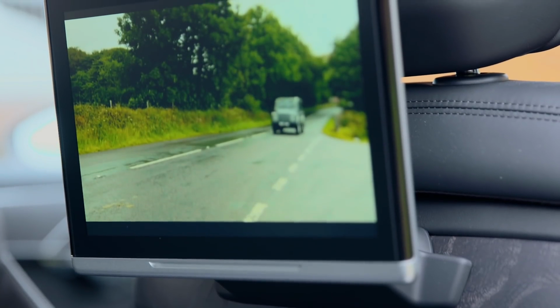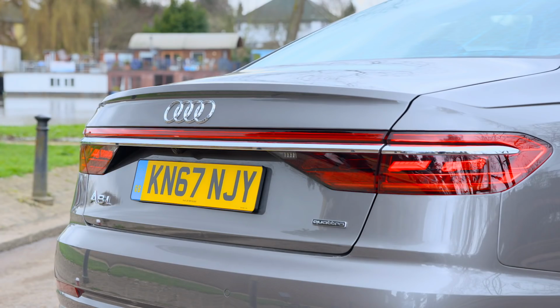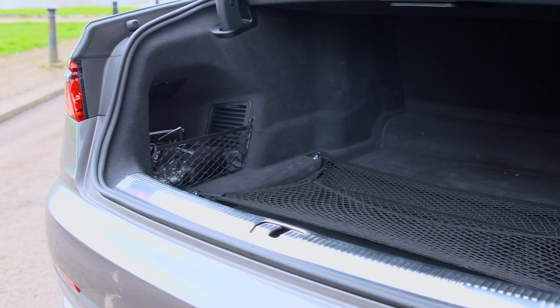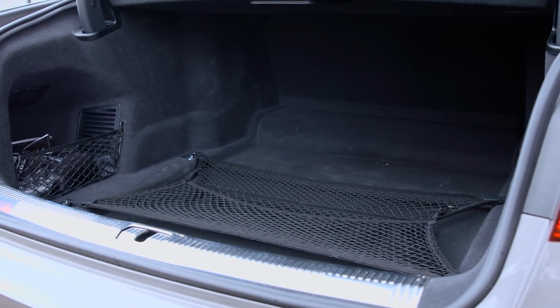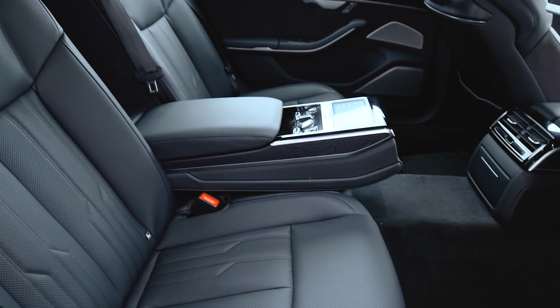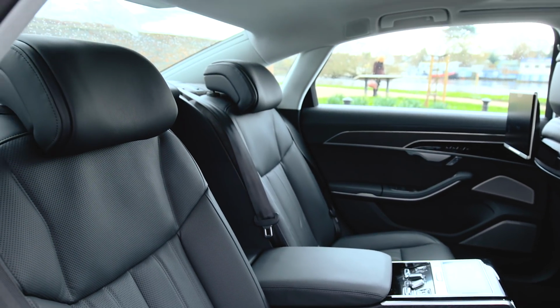the front seat. Both the L and the standard wheelbase A8 boast 505 litres of boot space, which puts it more or less in line with its two main rivals, the S-Class and BMW 7 Series. Rear legroom has been boosted over the previous version of the A8, a car which, let's be honest, wasn't lacking space to begin with.